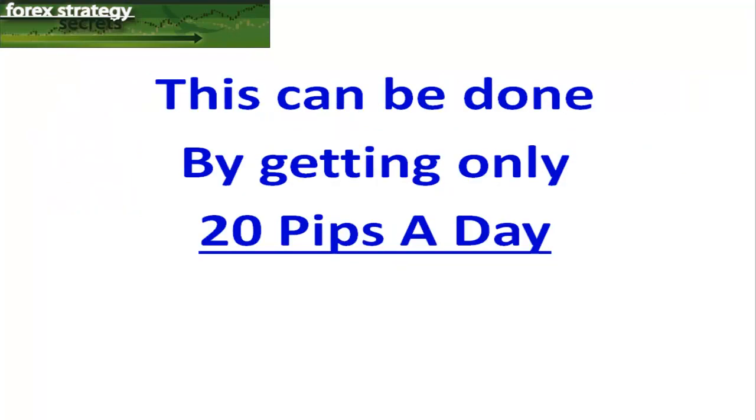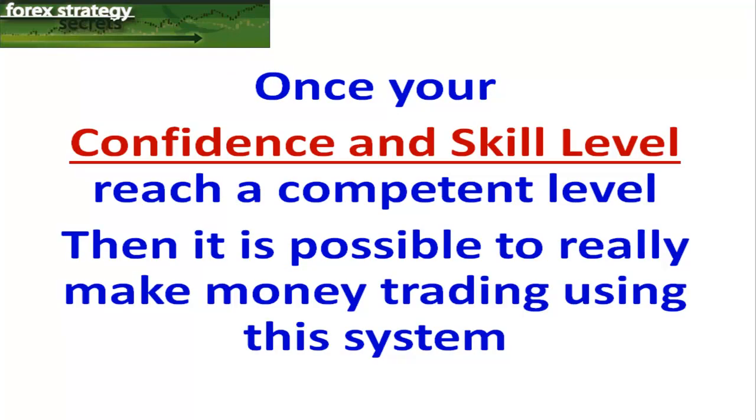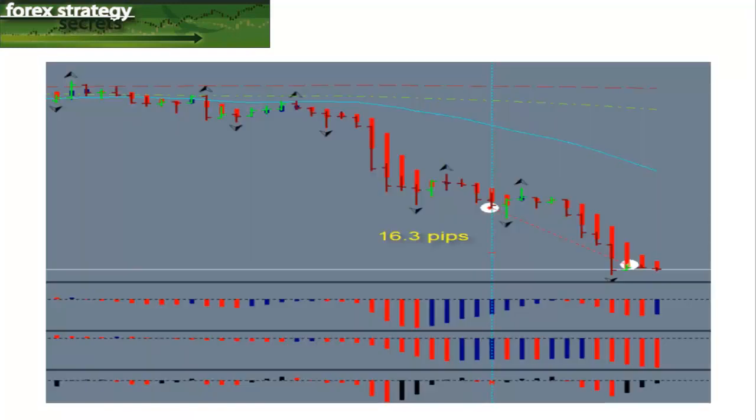This can be done. You can double your trading account with the lot sizes we suggest at 20 pips a day. Once your confidence and your skill level reach a competent level, then it's possible to really make money trading using this trading system.